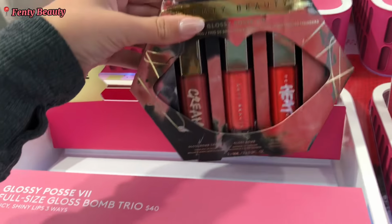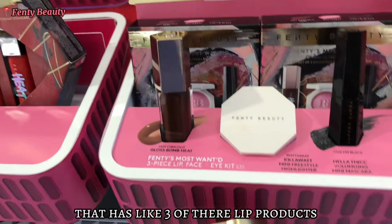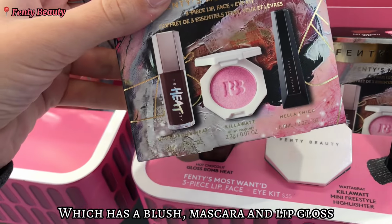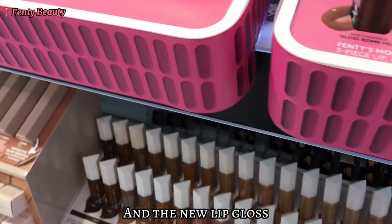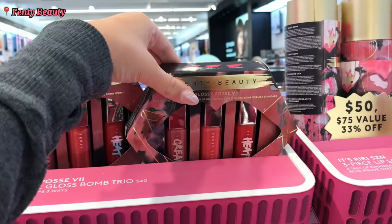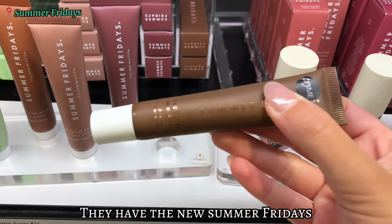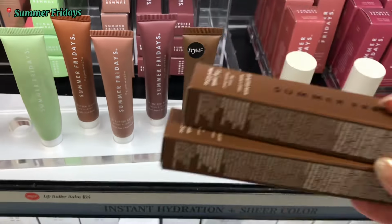They have their new sets out in Fenty Beauty. Look at her teeth. So we have this one that has like three of their lip products in it. Those three. And then this one, which has a blush, mascara, and lip gloss. And then a new lip gloss. This set is what I was kind of coming for though, with these three shades. They have the new Summer Fatties Hot Chocolate Lip Balm. They have two left. And me and my sister each wanted one.